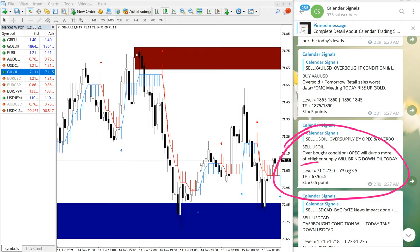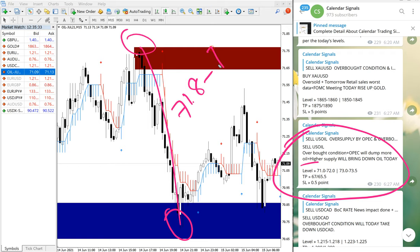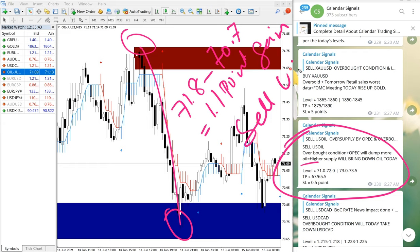71.8 is the entry till here, which is 70.7. 71.8 till 70.7, which is 1.1 point gain on sell US oil. So once again, a good profit we booked on US oil, and those who followed our signals would have made this same profit.